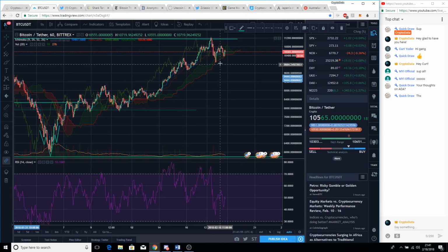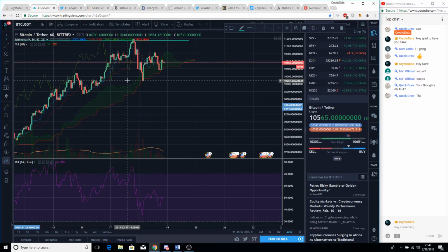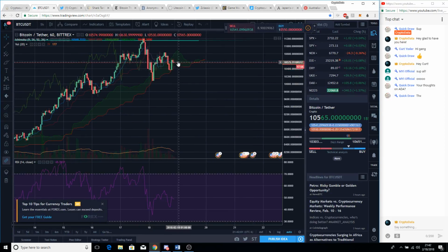And again, if we zoom in here, it seems like it found support at that $10,000 level. Now we may be consolidating a little bit right here. Hopefully we'll hold this $10,400 and bounce from there and continue on this channel till we rise again, and then break this short-term resistance of $10,800, and then back to where we were, about $11,003.